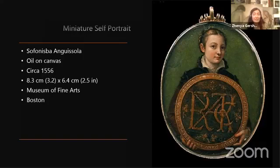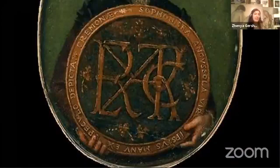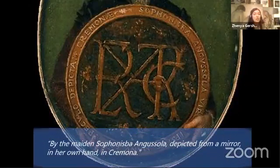And so in this particular tiny little miniature self-portrait, she holds the medallion, and the medallion attracts our attention. First of all, of course, she signs it. So around the rim of the medallion, we find, by the maiden Sophonisba Anguissola, depicted from a mirror. So she's telling you, I'm using cutting edge tools. A large mirror is not easy to come by in the 1500s, and it's her own hand. So she studied herself through reflection, and here she is by her own hand, and she's painted this in Cremona. So that's around the rim.